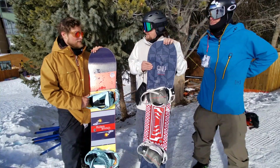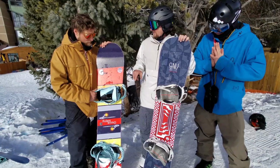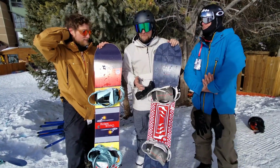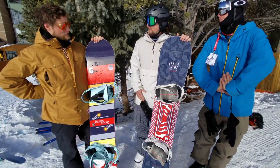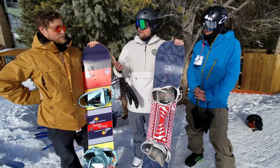Sometimes I get this and it's softer, and sometimes I get it and it's stiffer, you know what I mean? So it's always hard. Wood's different from board to board. The particular samples that we got just now, these are demos. This one felt a little stiffer than this one. Definitely a little stiffer. But I've had the exact opposite in other situations.